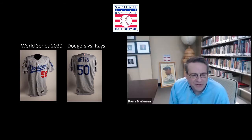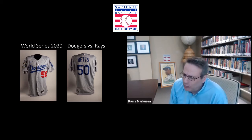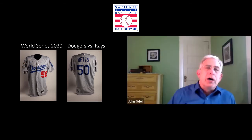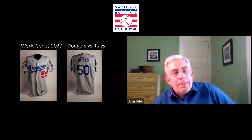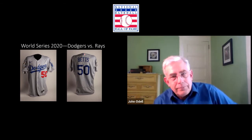John, last question on this artifact, this jersey from Mookie Betts. The World Series logo that we see on the sleeve, is that removable or is that permanently stitched on? That's permanently stitched on. So yeah, they stitch those on, they stay on. Very good.